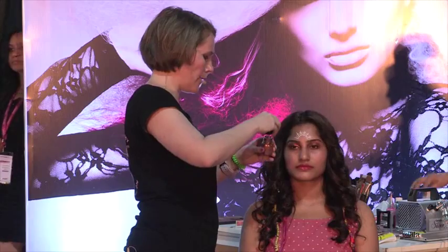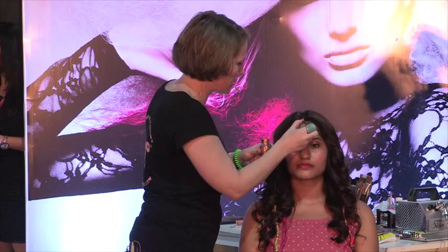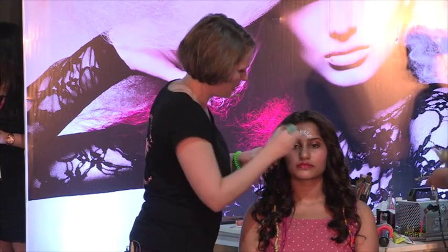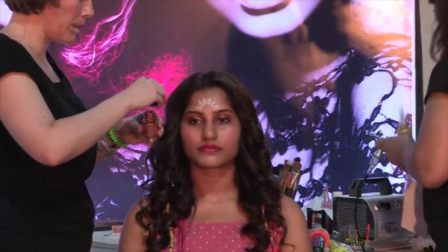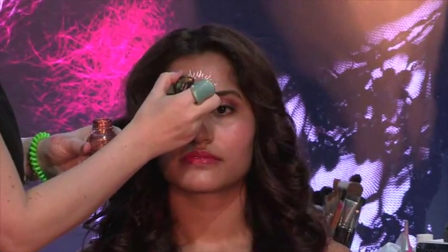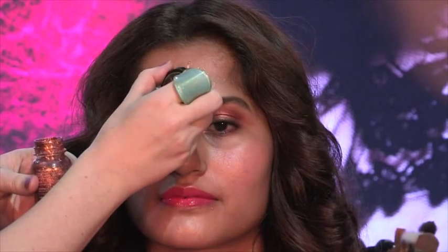So then what I'm going to do, I've got a lovely bronze here, and then you can have fun and you can just start to add little drops wherever you want. You can get crystals, you can get bindis and design around it, it's up to you. I think you'll all agree with me, as makeup artists, it's very hard to know when to stop because you keep wanting to add more and more things. So we're going to keep it quite simple today. And I'm just going a little bit over.